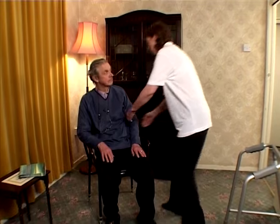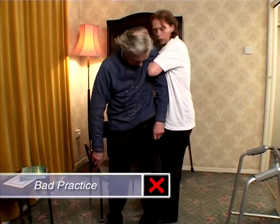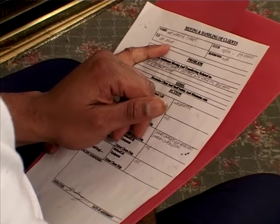Your responsibility is for the things you do and don't do, as these affect both your health and safety and that of the service user. You also have a duty to be familiar with and follow your employer's moving and handling policy and their systems of work. If there are failings in these systems or in the health and safety policy, you must report them.